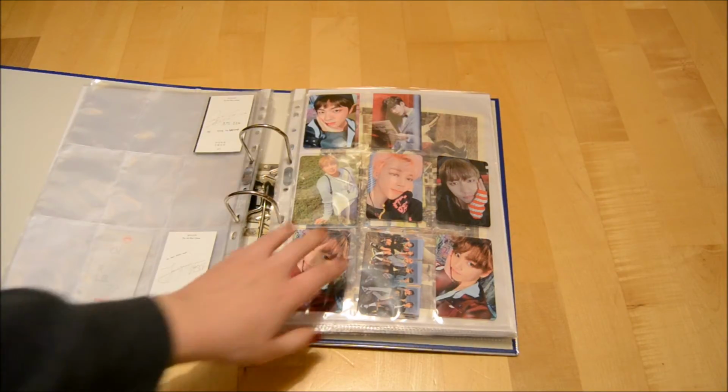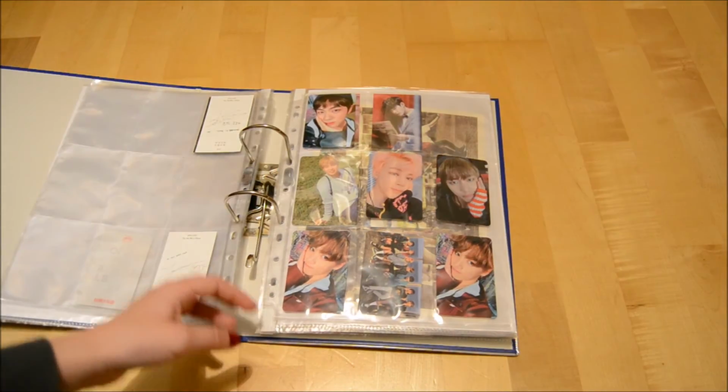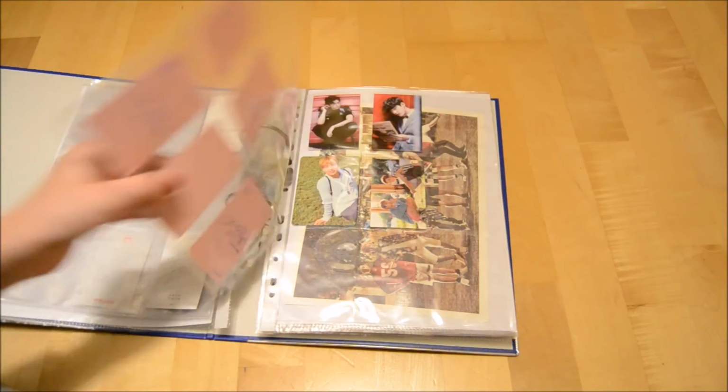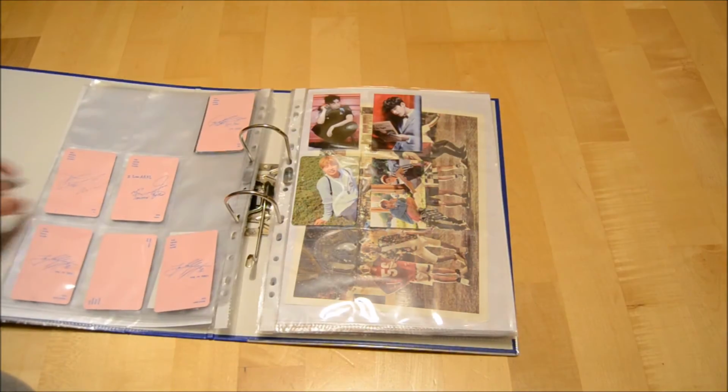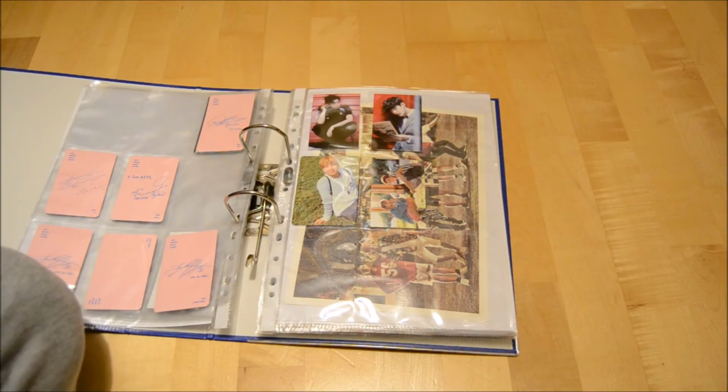So yeah, I will wait until, because I'm pretty satisfied with my collection because I got all my biases. I got Jin, I got V, I got Cookie, I got Jimin, and the group card, and I'm pretty happy with that. And then here we have a binder for cards that I don't collect anymore, so the special cards.